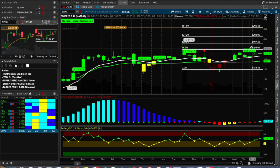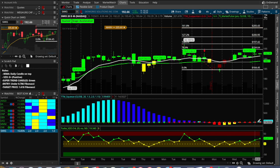That's all right. It didn't smack that. It didn't hit it yet. It didn't smack this 78.6% Fibonacci, so it's fine. But I would actually go with that. That actually looks alright. But that would be my last resort if I didn't have another play for that day, and I probably wouldn't put a lot in.